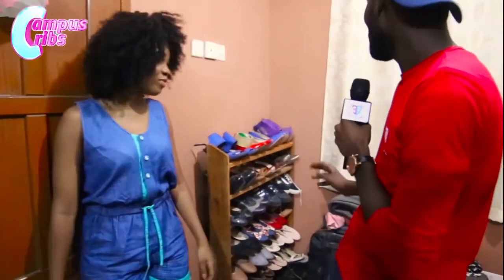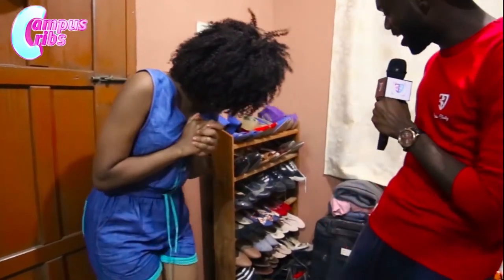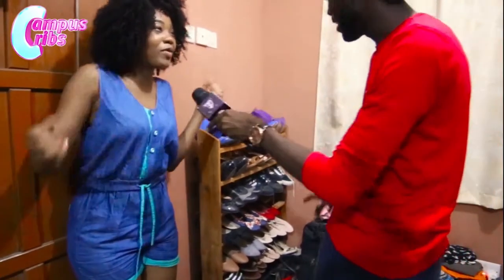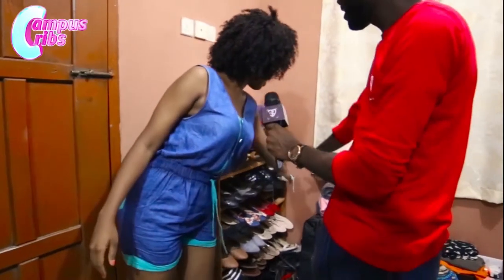Which ones are your favorite, or which ones would you say these are my favorite shoes? Like, I'm looking for it. I'm trying to see if I can guess. Okay, it depends on my mood. Okay. Sometimes I just want to look all sporty. Yeah. So I go for my kicks. Your kicks? Okay, so she's a kick fan. Yeah. She's a kick fan. Yeah. There you go. Kick fan.